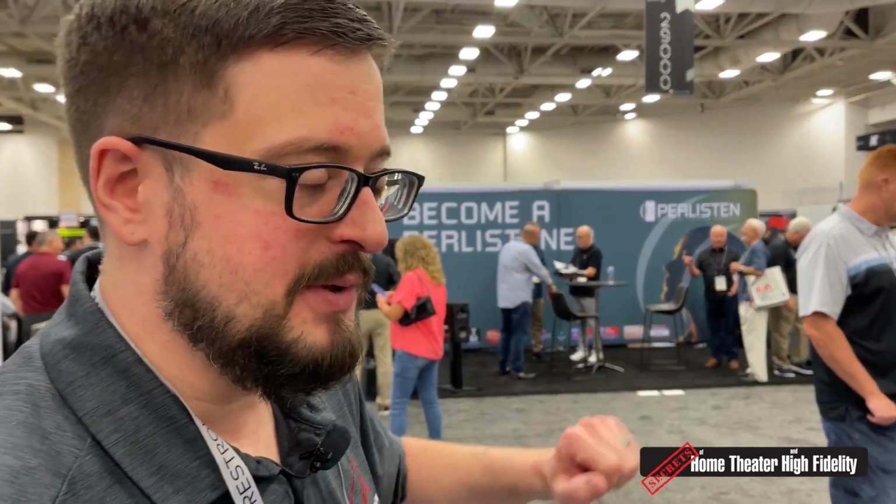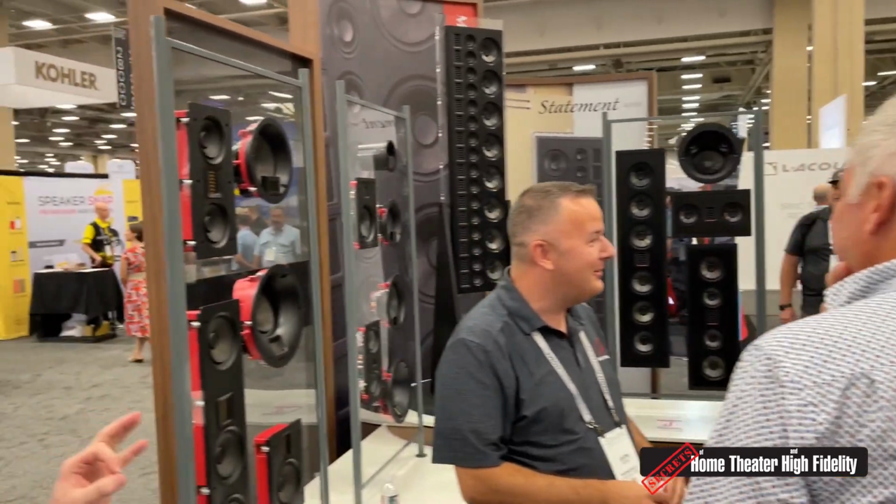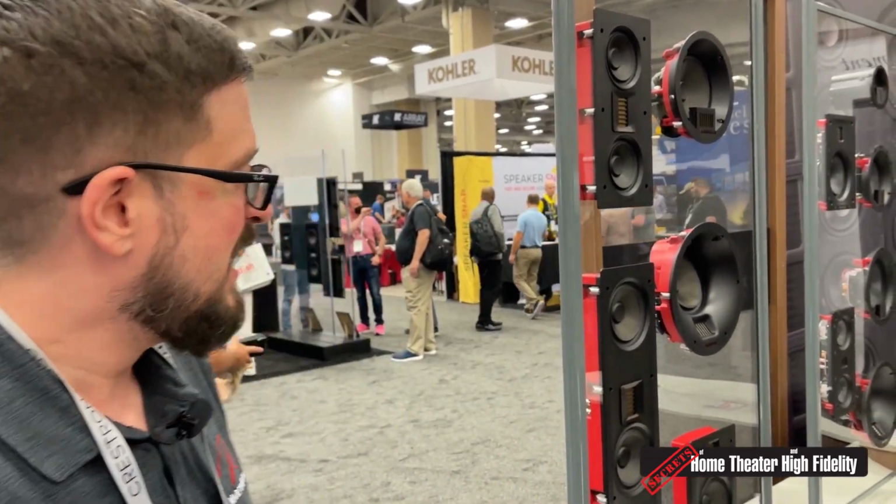Why don't we start on this side? We have a little bit of a small crowd here. This isn't the newest stuff we'll look at, but it is still new because we haven't really had a CEDIA in about 3 years now, which sounds crazy to me when I think about it. So this is really our first major show to show all of our new revised CI line.